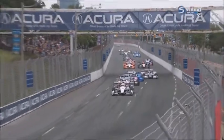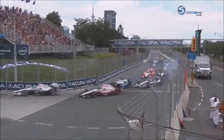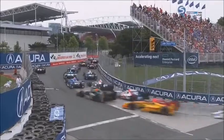And what a shake-up in the championship with this contact. We can see a little further back. Was it Dixon that wiggled and got in? I think Dixon locked up his rears, and Power had to dodge to avoid, got into the wall, unless Dixon got into the back of Graham Rahal.